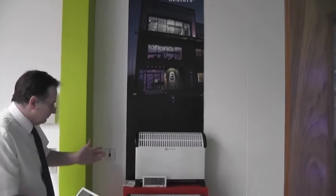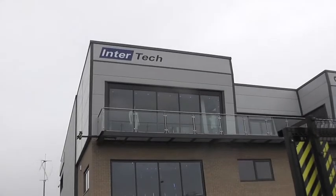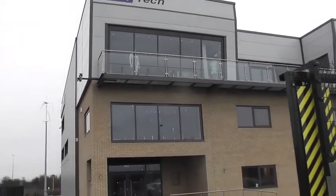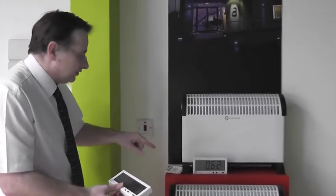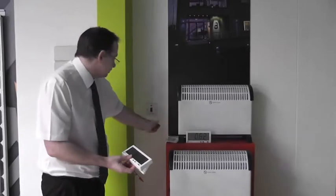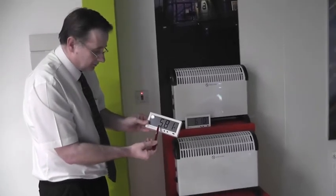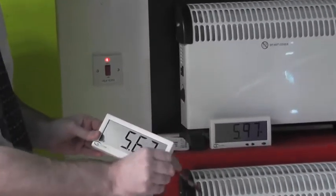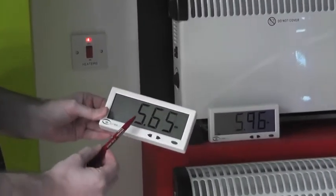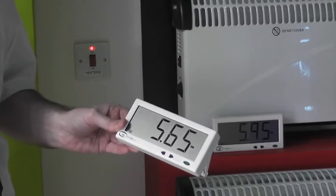So if we look at our building, which uses, when it's fully occupied, around about 4 to 5 kilowatts an hour, based on 18,000 square foot on 3 floors. These 3 heaters use more electricity than our whole building does when it's fully operational. So if you were to put these on, that's immediately gone up to 5.8 kilowatts just on these 3 electric heaters, around about 2 kilowatts a heater. So that's using at the moment half a kilowatt more than our whole building.